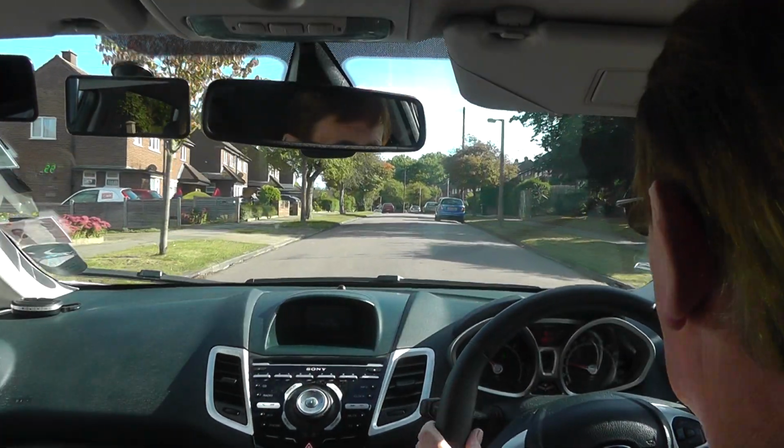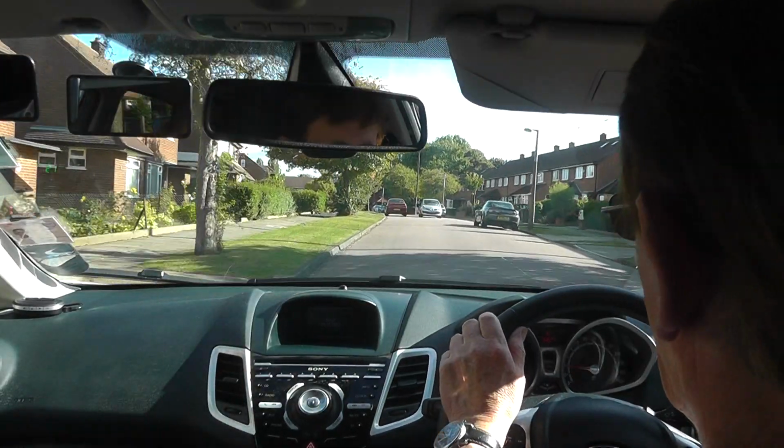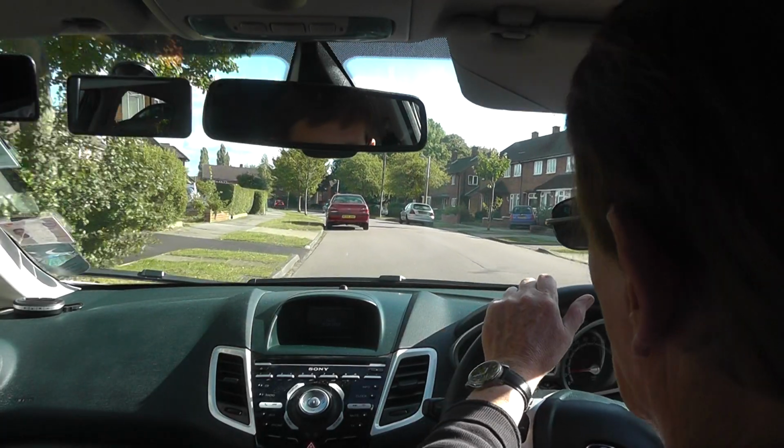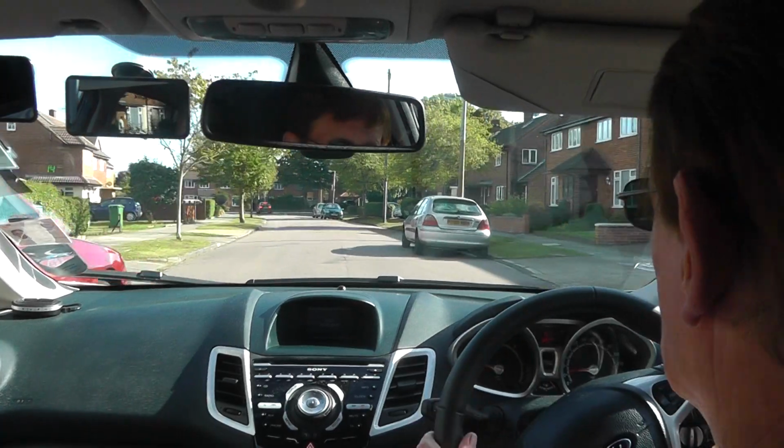That's right. Also, if your signal cancels, why do you think it's important to keep that signal on? So there could be pedestrians waiting across the road who want to cross, and they don't know which way I'm going, and they might cross exactly the way I'm going to turn.